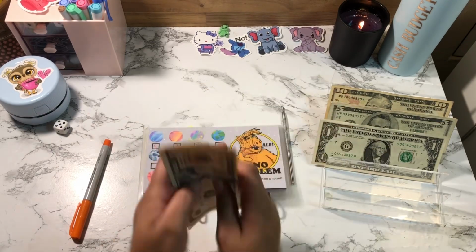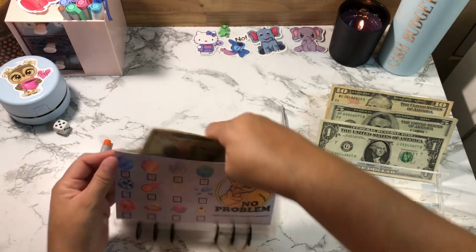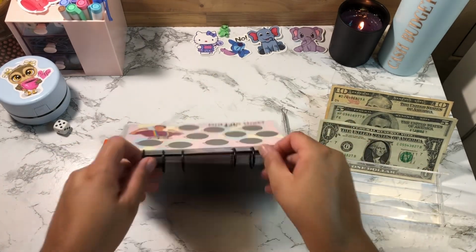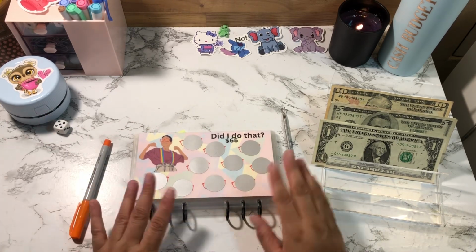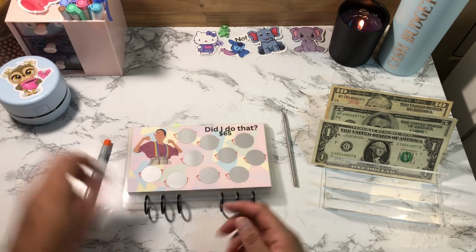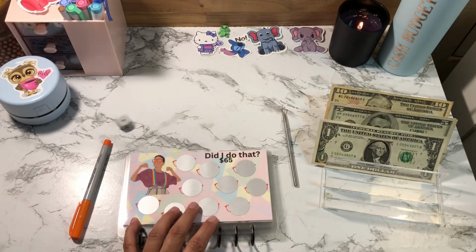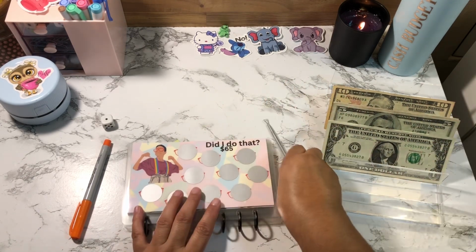10, 15, 16. And it's good because these are envelopes, so I don't have to have another set of envelopes to put this cash in. Okay, so this one is, did I do that? Okay, so let's roll this dice. I live off of a main road, so that's a loud car that just drove by. So that's a number 1.